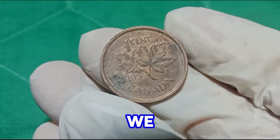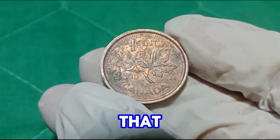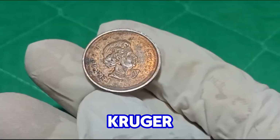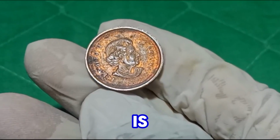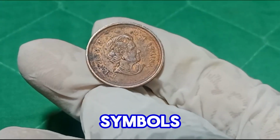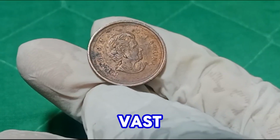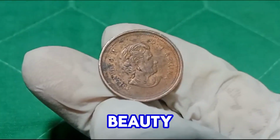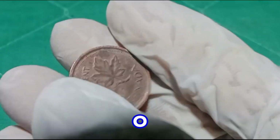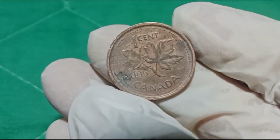On the reverse, we see the classic image of two maple leaves attached to a twig, a design that had been used since 1937 and created by G. Kruger Gray. The maple leaf is, of course, one of Canada's most recognizable national symbols. This simple yet elegant design was meant to reflect Canada's vast forests and natural beauty, elements that are deeply ingrained in Canadian identity. So why is the 2005 penny particularly significant?